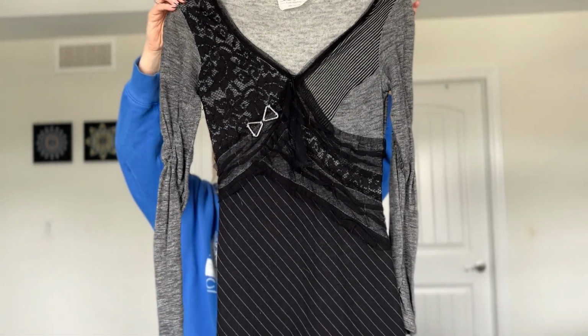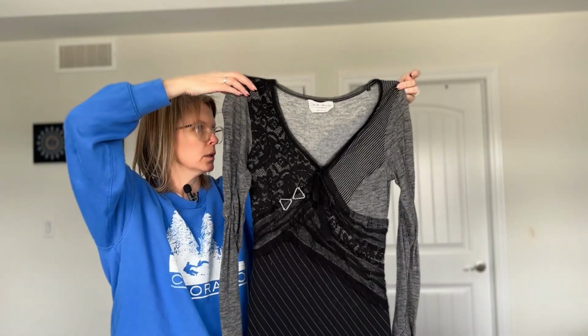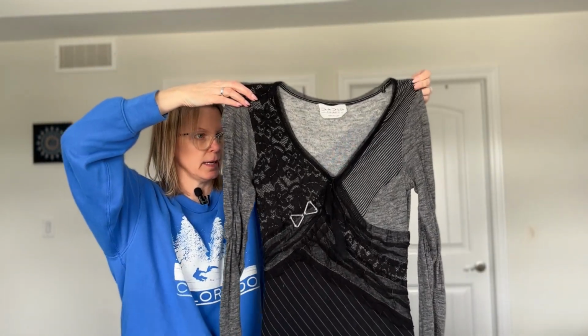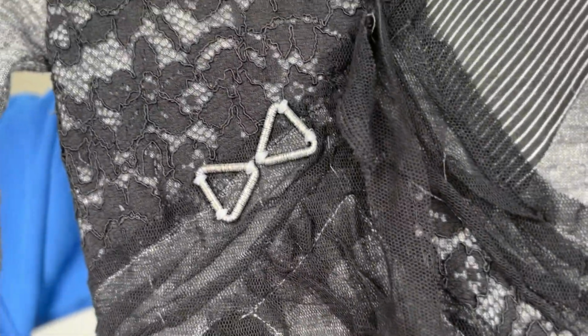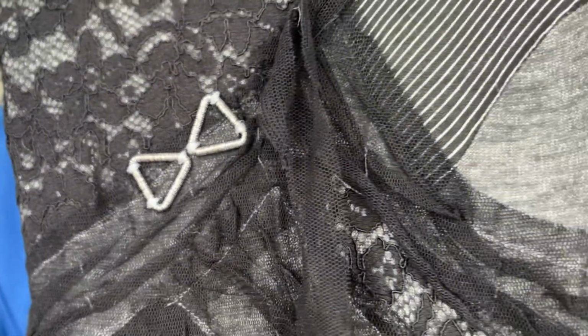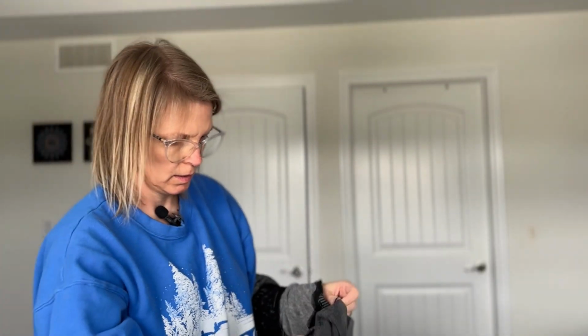Thin material on the top, but it's pretty thick on the bottom of the skirt. Just let you guys take a look at that, and then I'll zoom in here just so you can see the detail of it, the embellishment. Those triangles are metal that's wrapped in fabric or thread. So neat, right? And even the sleeves are gathered.